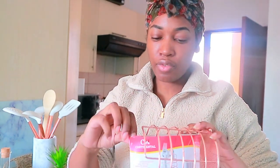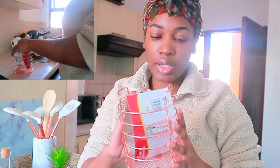And the last thing that I got is a kitchen utensil dropper. So we needed something for when we put our utensils after we wash things. So I got this. You can definitely find this in Mr Price, although it's not there on their website anymore. I can't find it. And I think on their website it's about 89 rands, but this is 60. Got this for 60 rands.